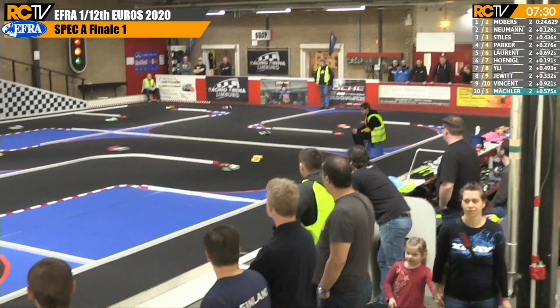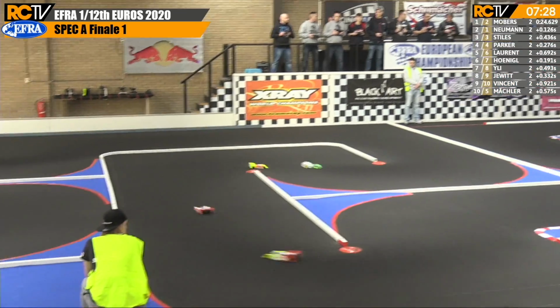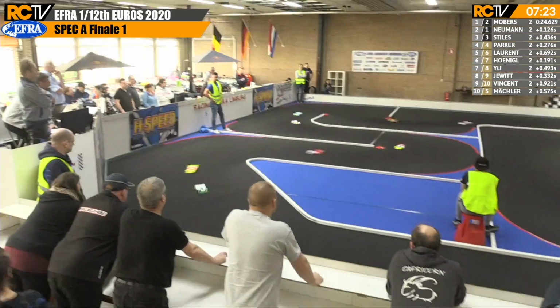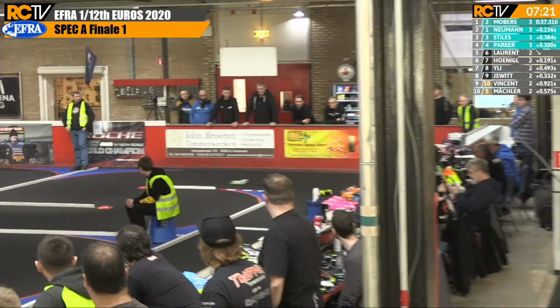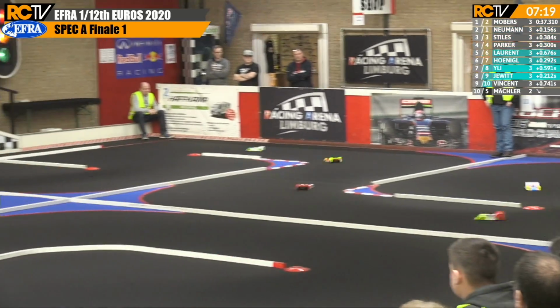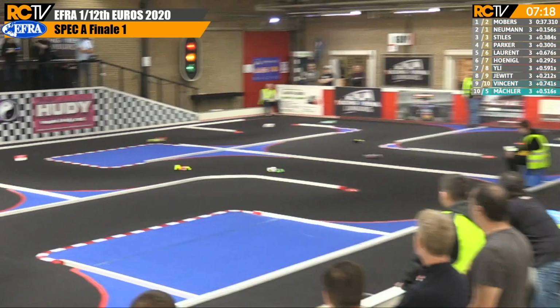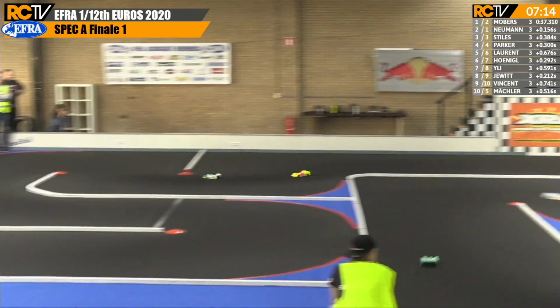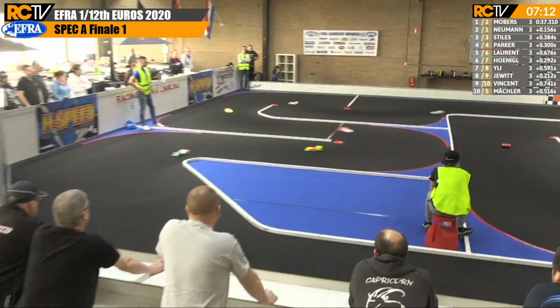Neumann trying to find his way past Mobers. Mobers keeping everything tight as they go through the Montec M. They're through the Zenzi down the main straight. Off the end of the main straight, back through the Rochard. Little right of the curb. Neumann trying everything to find his way past Mobers through the Montec M that time.